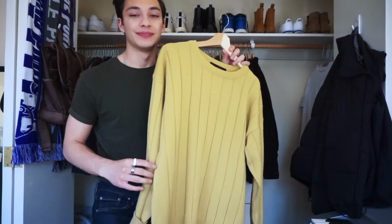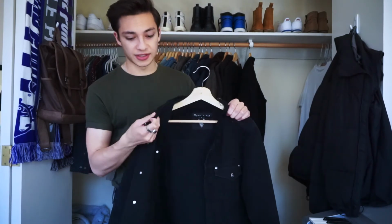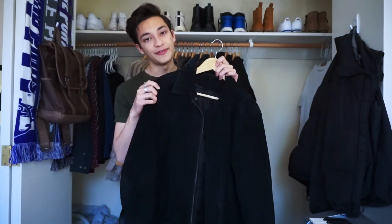Dark wash, neat, just with these dark wash. So I cut the whole neck off, just kind of frayed around, cut the neck off. I found this for $6.